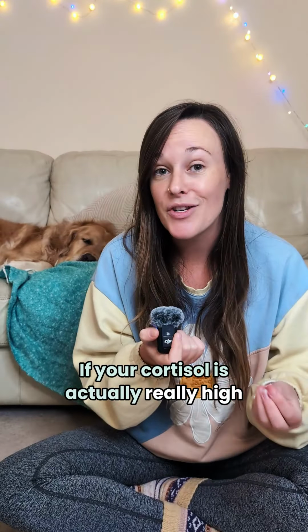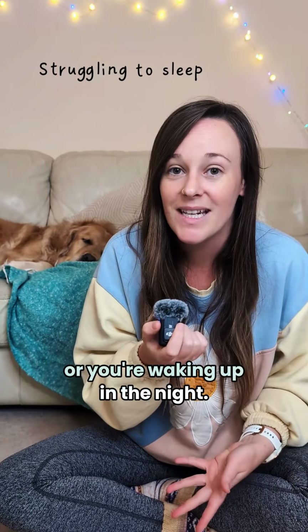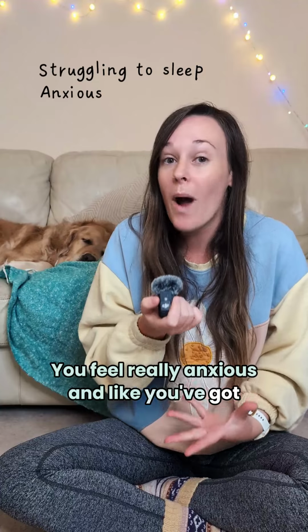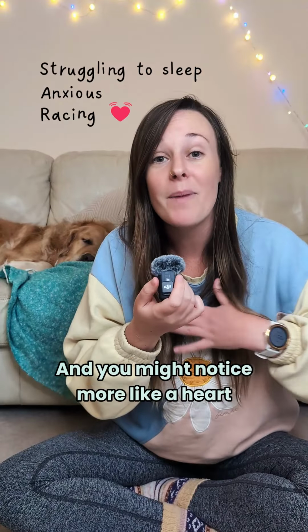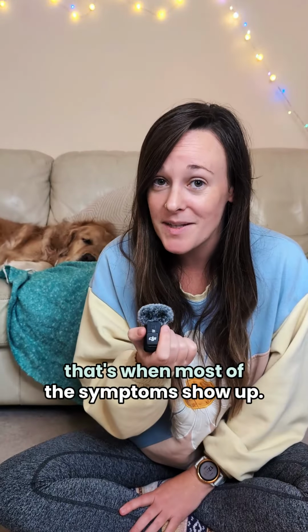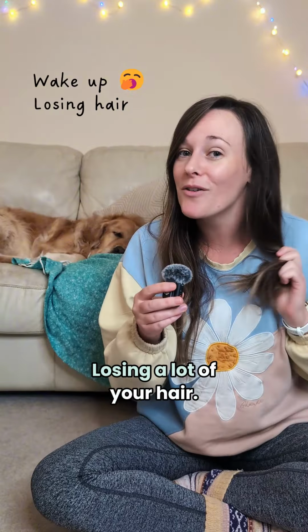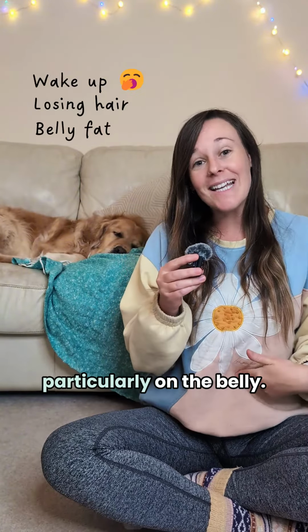If your cortisol was actually really high, what you're more going to notice is that you're struggling to fall asleep or you're waking up in the night. You feel really anxious and like you've got wiry energy, and you might notice more like a heart palpitation, like your heart's racing. But when your cortisol's low, that's when most of the symptoms show up. We're talking waking up really tired and crashing in the afternoon, losing a lot of your hair and gaining weight, but particularly on the belly.